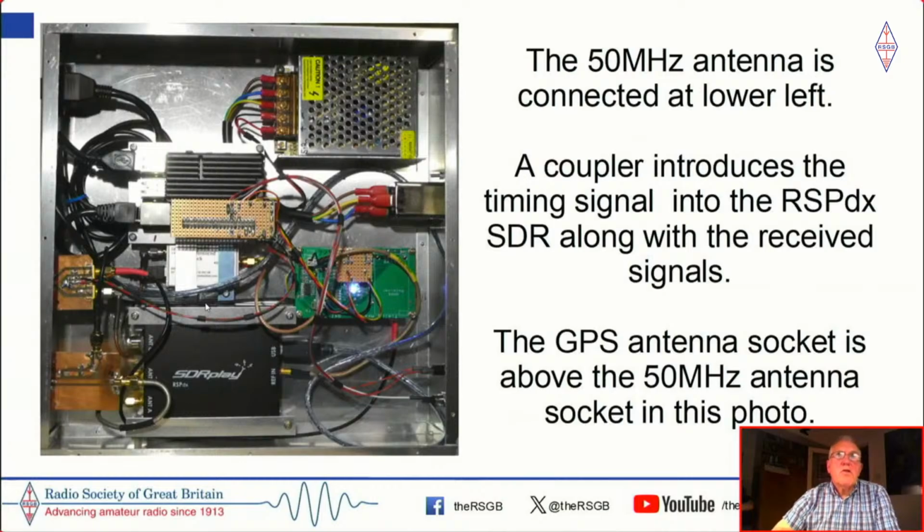Here is a view inside one of the prototypes. We've built 5 or 6 prototypes so far. Starting at the bottom, the 50 megahertz antenna comes in here. Here's the coupler injecting the timing signal. Here's the SDR Play. Here is a splitter for the GPS signal, which splits it into the Leo Bodnar reference and the G4NNS timing module. Over here is the Raspberry Pi, and here's the power supply.